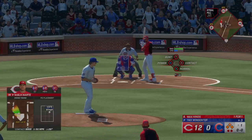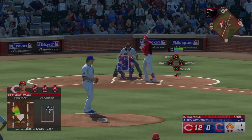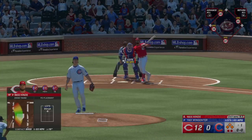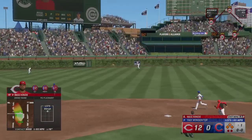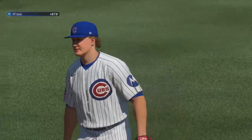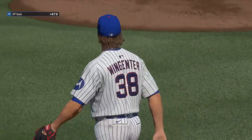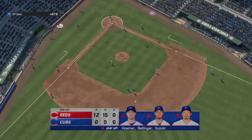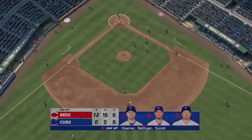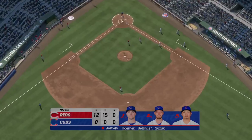Rhys Hines, the next to hit for the Reds. Line drive. Bellinger settles under it and makes the catch. And that'll do it. But they scored 12 times with an offensive onslaught. On to the bottom of the first. It's the Reds 12 and the Cubs nothing.